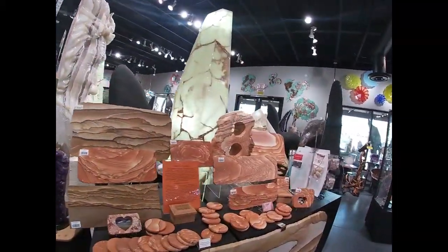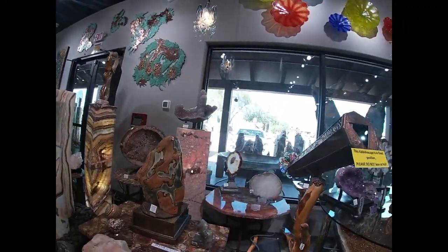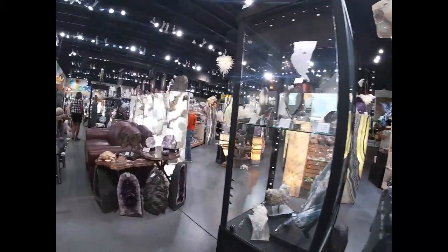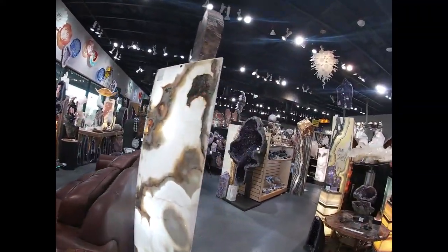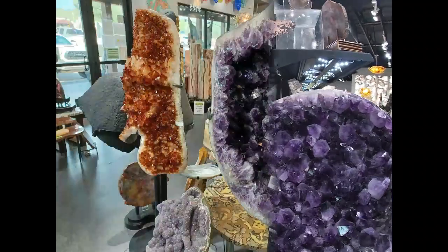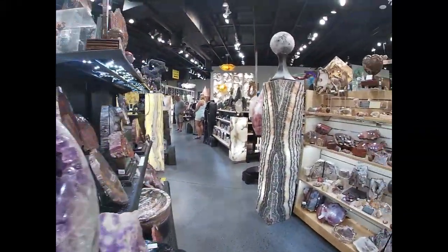They say that it is the eighth wonder of the world. Here, you will see a huge selection of crystals, minerals, fossils, petrified wood, and gemstones. You might say that it is the art of the earth.